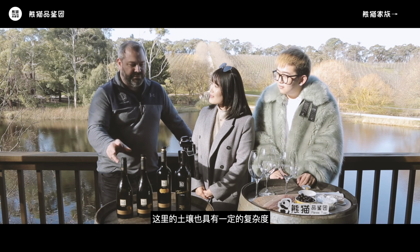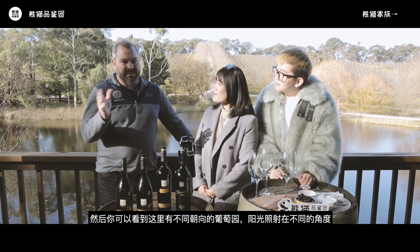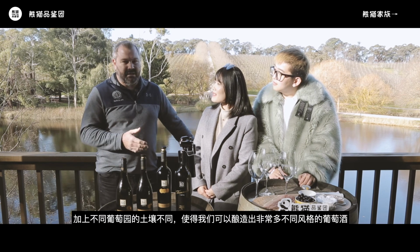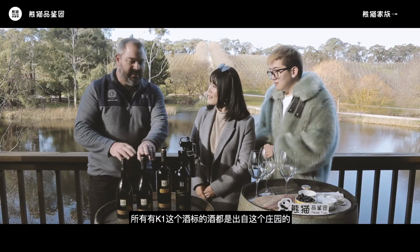And some beautiful duplex soils up here, so we've got some good complexity in our soil, and different aspects, as you can see, and as you've been around the vineyard today, the different aspects that we have on the hills, both with sunshine direction and the soil changes across the vineyard, mean that we can do a wide range of wine styles and varieties off our vineyard. So anything under this K1 label exclusively comes off this one property.